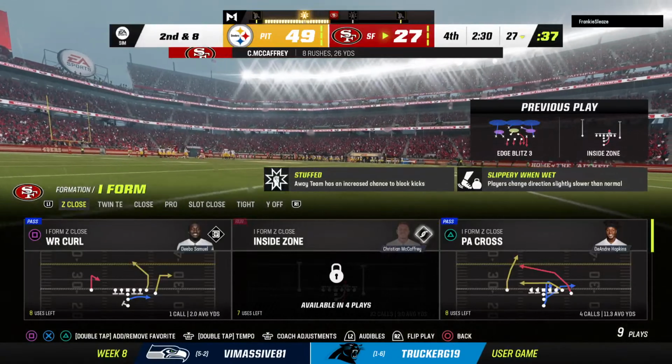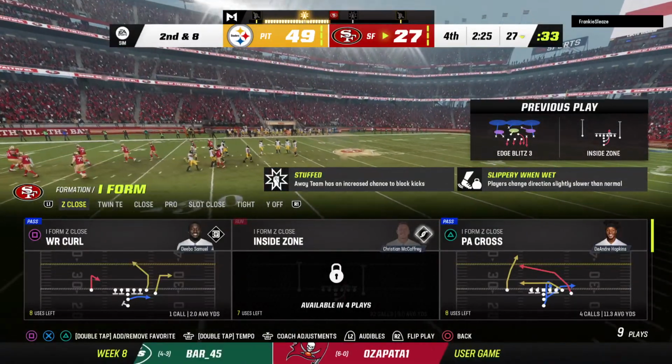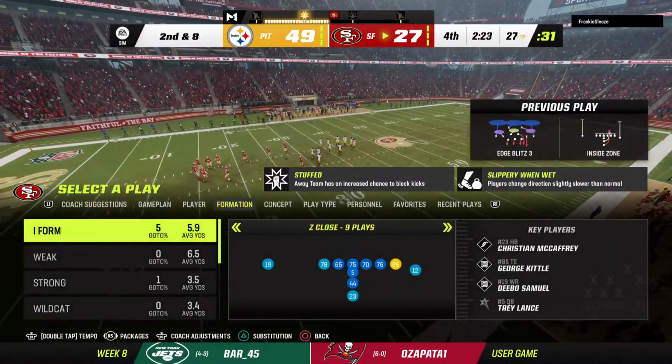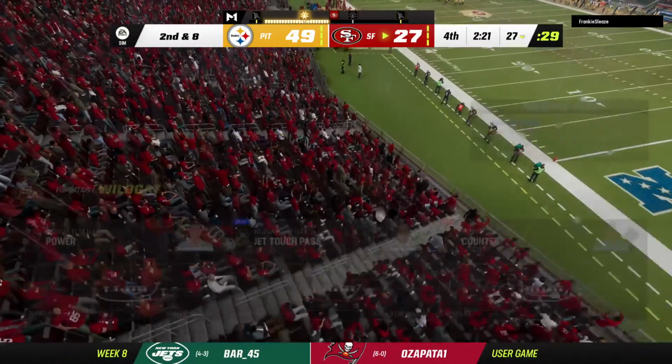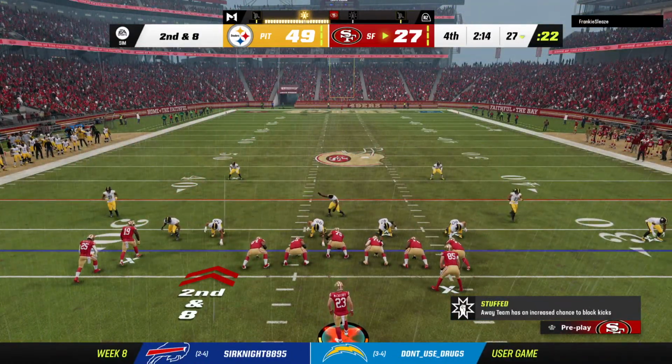It'll be second down. I don't think any of us were surprised that they decided to start this drive on the ground after the last two drives ended in interceptions. Unfortunately, though, not a lot going on that first play. Yeah, I think the anticipation was felt also by the defense.